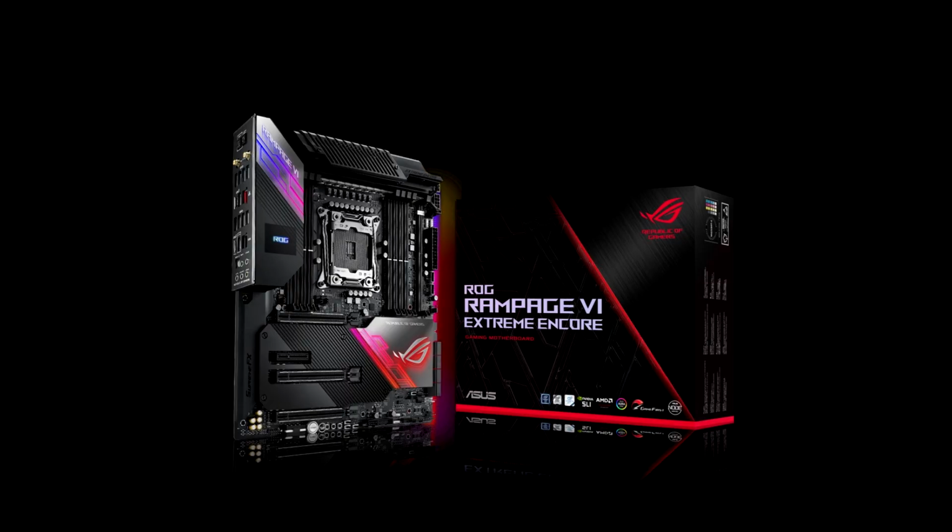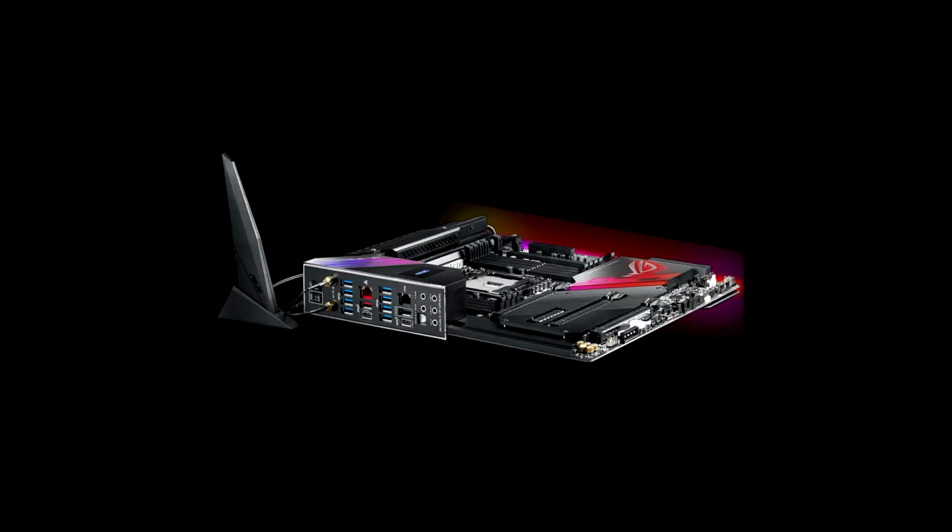ASUS ROG Rampage VI Extreme Encore. Obviously the ASUS ROG Rampage VI Extreme Encore is a bit of a beast and then some. With the feature 2019 update, the platform is ready with WiFi, 10 Gbps Ethernet, USB 3.2 Gen 2 and of course a superb VRM-empowered delivery design that can manage the most fat processors that Intel outs Q4 2019.